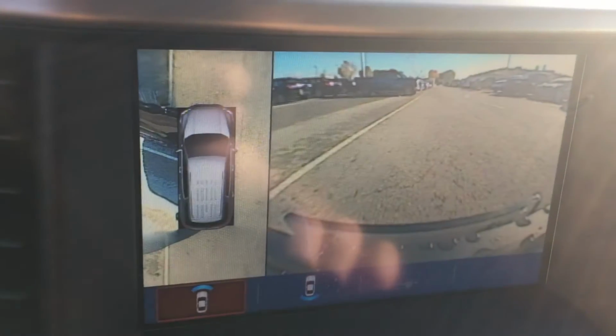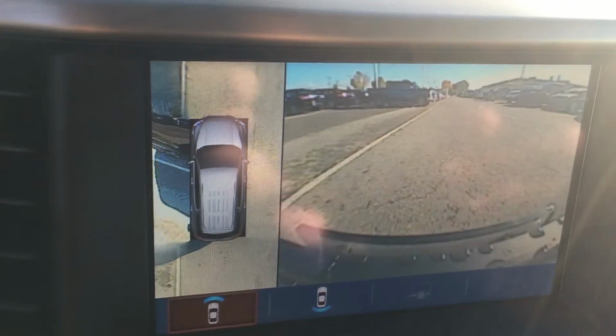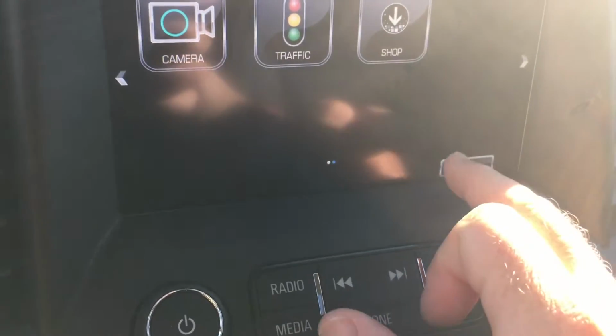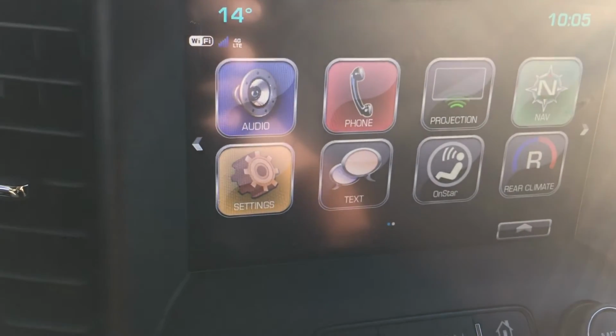You can actually have it adjusted, and you can have it in drive and have it on. Now, I can't show that to you because that wouldn't be the safest thing in the world, but there you go. You get the message that you can use that camera in positions other than just reverse. All right, much more to see here.